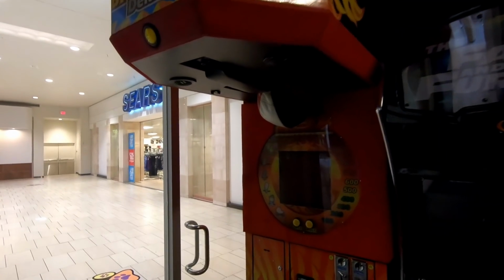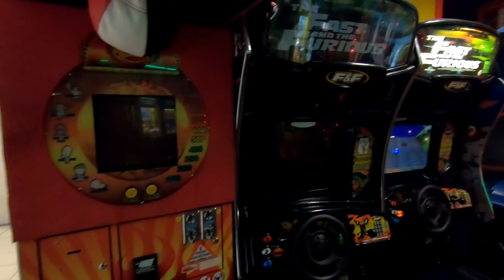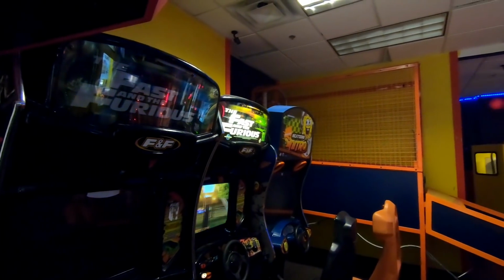Now you'll notice this arcade's right by the Sears. I'm wondering if that has something to do with this arcade not doing very well, because we did not see a lot of people coming in and out of here.